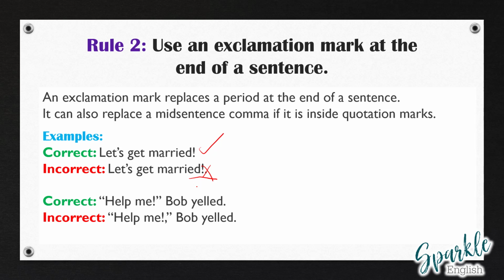And here's the example about how an exclamation mark can replace a mid-sentence comma. This is another very common error for people, and even for native English speakers. Help me! Bob yelled. So normally in a quotation, you would have a comma here that would replace a period. So for example, if we had, here we would use a comma, we would not use a period. So some people get confused and they'll put a comma after an exclamation mark, thinking that we need to put a comma there. We only use a comma if it's replacing a period. If it's supposed to end with an exclamation mark or a question mark, we do not need to use the comma. The exclamation mark or the question mark replaces the comma. Okay? So this would be incorrect. Help me!, Bob yelled. You do not need and you cannot use the comma there.